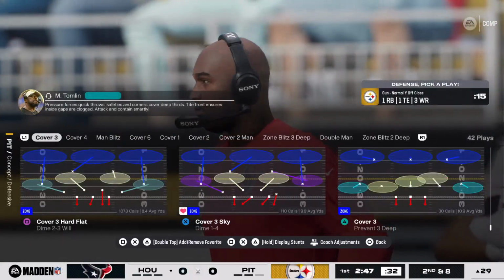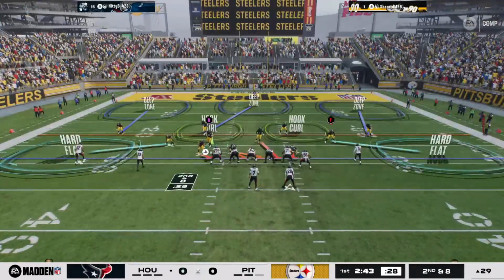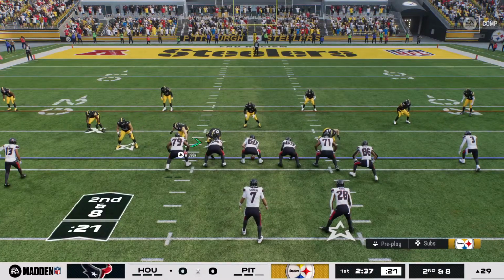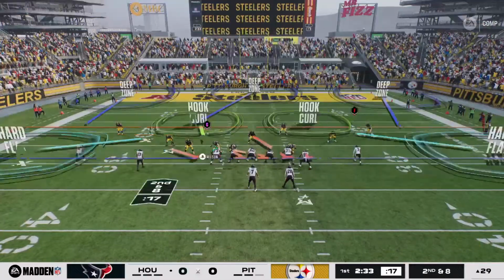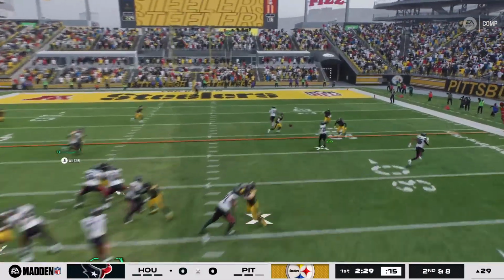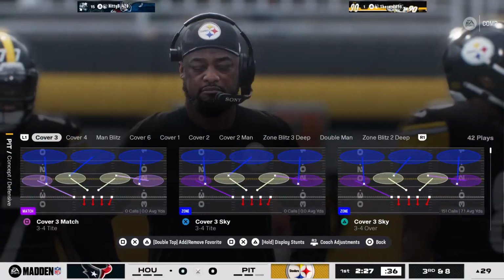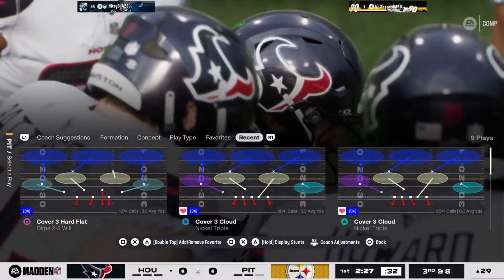Brings up 2nd and 8. From 29, here's 2nd and 8. Stroud going to set up the throw. That one's incomplete. Good coverage there. Made it uncomfortable for the receiver. Couldn't hang with it, and it brings up 3rd down.